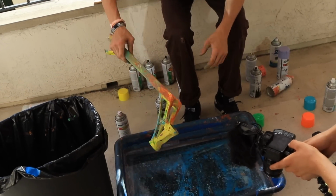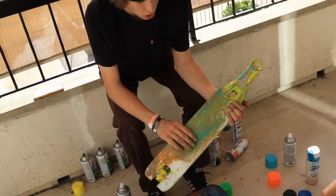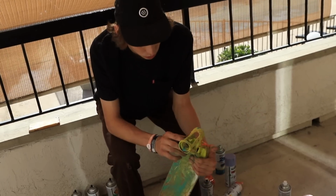So this, we let the paint dry, so now it's not gross anymore. Although it is very gross. It looks pretty gross right now, but we're gonna fix it and we're gonna make this look like the sickest deck of all time. All right, you ready for this? I'm ready.